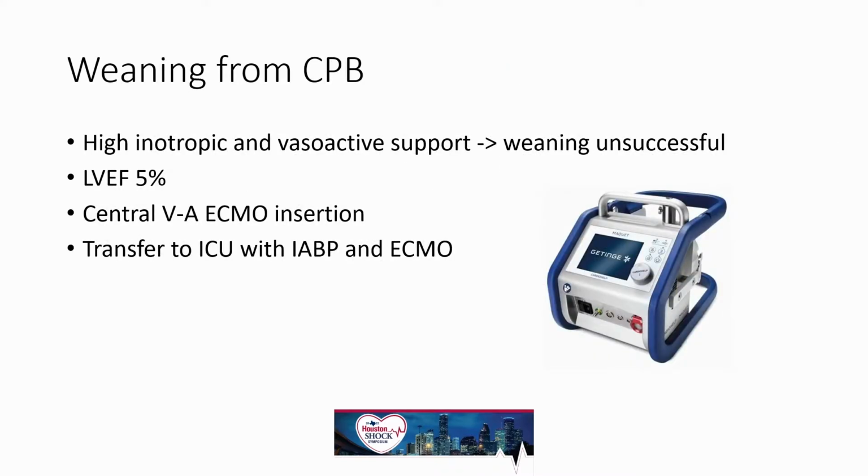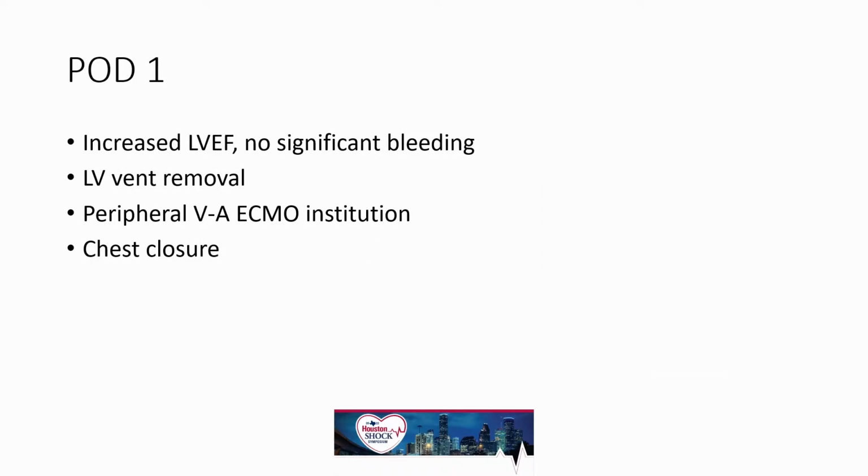However, when the surgery was coming to an end, we wanted to wean from cardiopulmonary bypass, but although we had high inotropic and vasoactive support, the weaning was unsuccessful, and on the TEE, the estimated ejection fraction was around 5%. We decided to put in a centrally placed VA ECMO and transfer the patient with an open chest to the ICU with both balloon pump and VA ECMO, and of course we were venting the left ventricle passively through the right superior pulmonary vein.